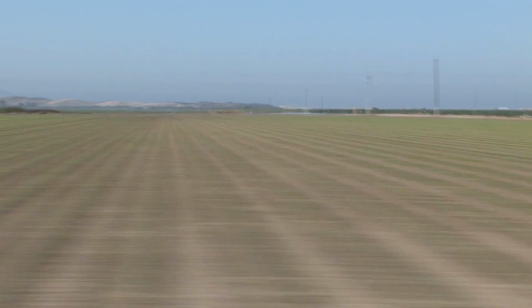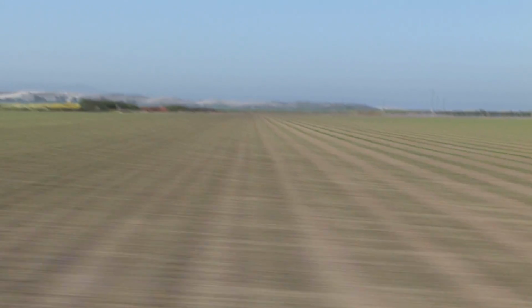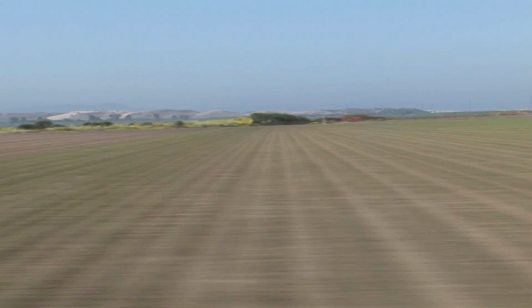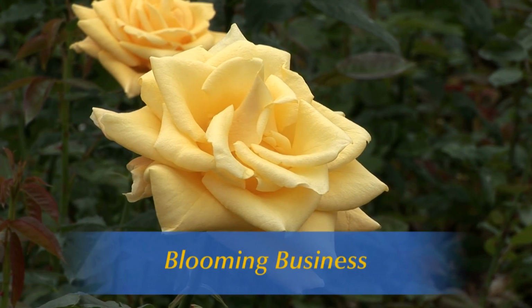Here's a riddle for you. Which California specialty crop do consumers spend over $250 million on each year, but never eat? If you guessed cut flowers, then you're right.